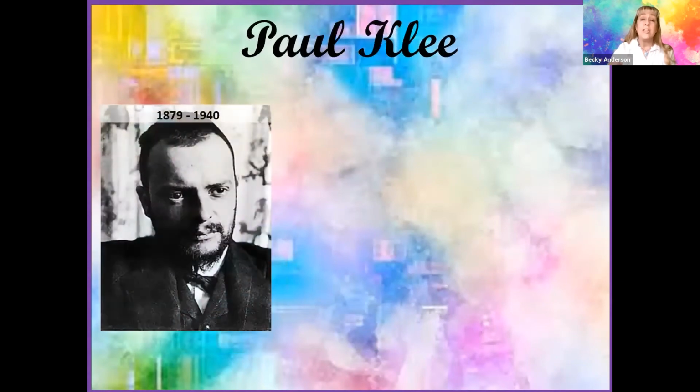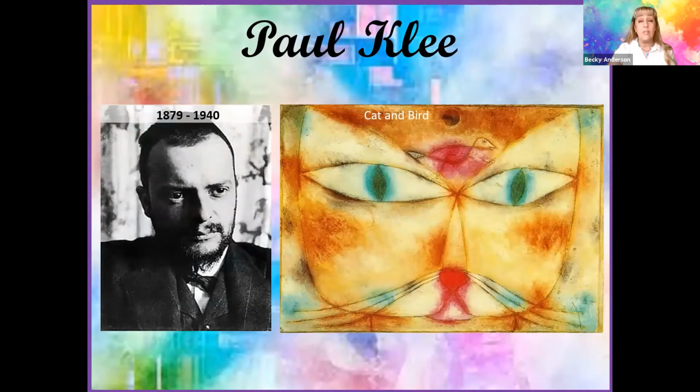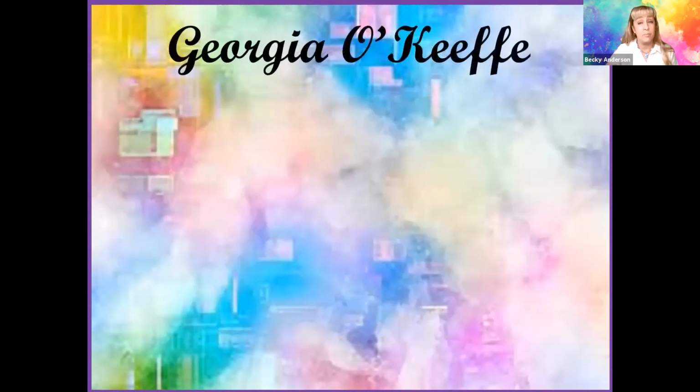Paul Klee. This guy was a Swiss artist, and he's most known for a lot of his cats, a lot of his impressionistic work. As a matter of fact, a lot of art teachers love to teach Klee because young students can accomplish work that looks very similar to his. This particular piece is called Insula Dulcamara, which loosely translated means mentally poisonous. So obviously this guy had a dark side, even though his artwork was really beautiful.